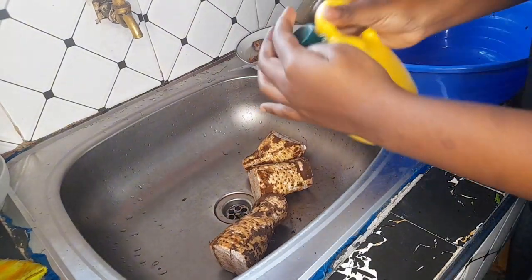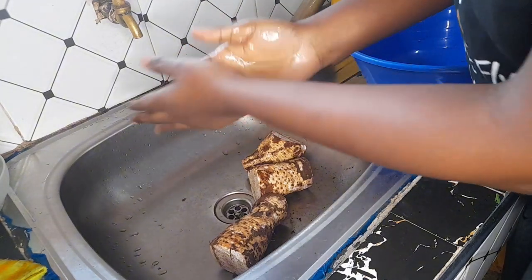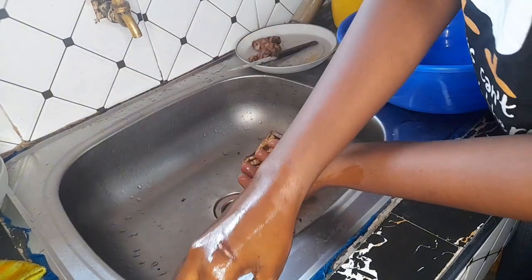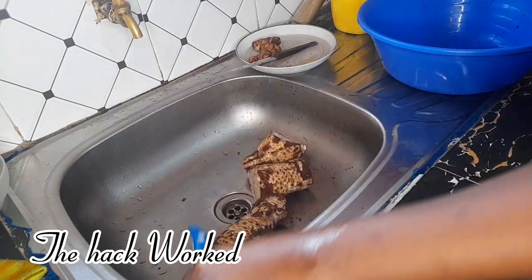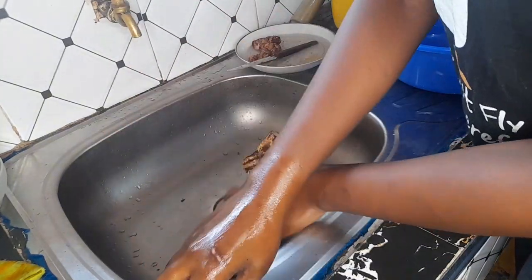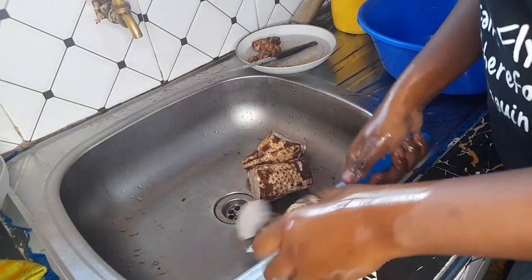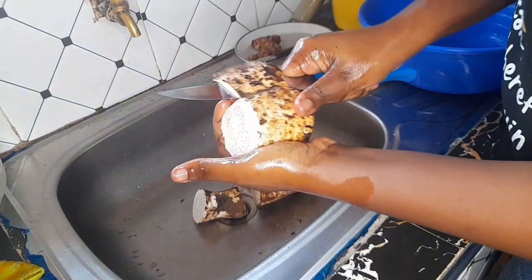And something else, I usually peel these roots, arrowroots specifically, then they make my skin itch so bad. So I want to try this hack that I think I saw somewhere. Oil my hands to create a barrier between the root and my skin. So I'll do this very fast.